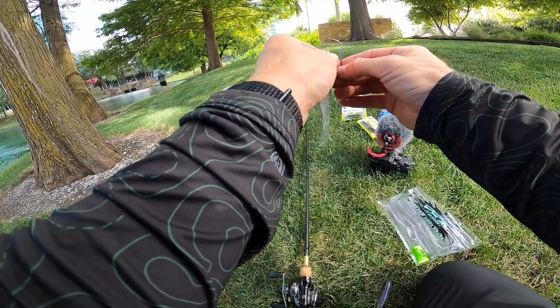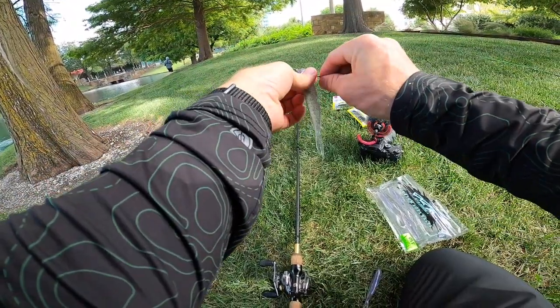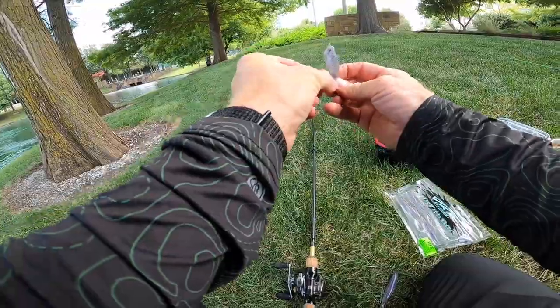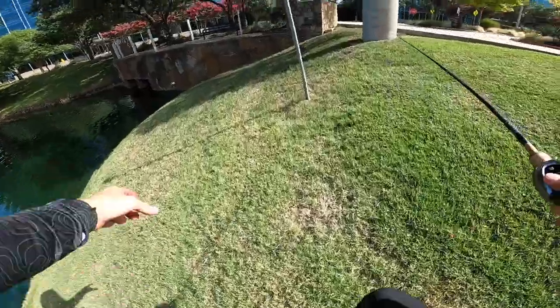So let's rig this bad boy up. And I'm gonna walk a little bit further around this place and see if we can catch something a little bit bigger. There's definitely some sizable fish in this spot. And maybe we can hook into one on these hammer hooks, man. Let's see. I got a lot by this drain.